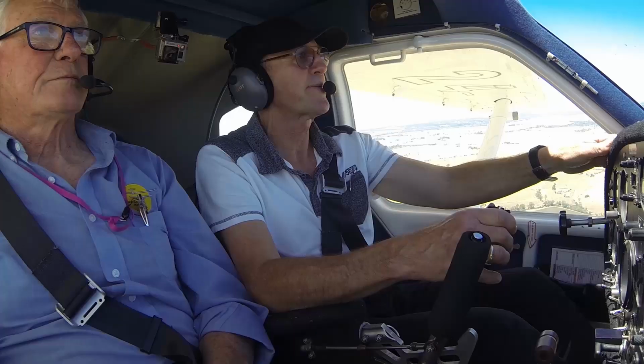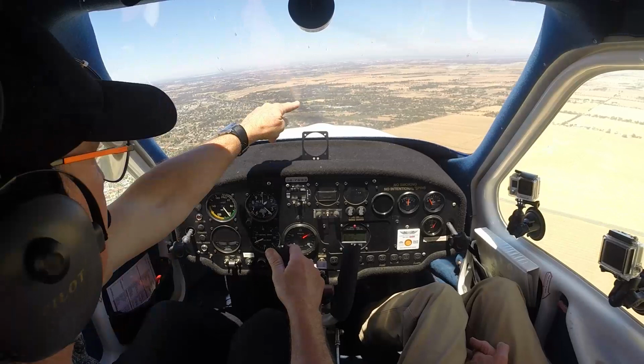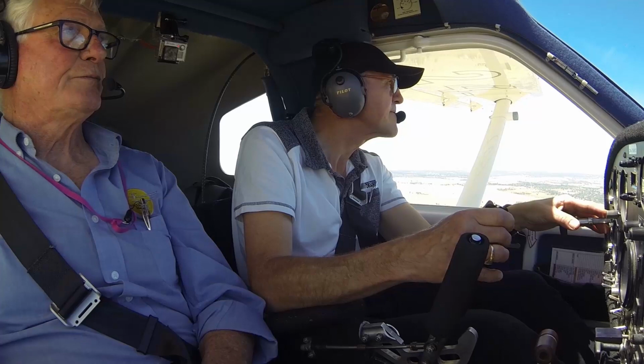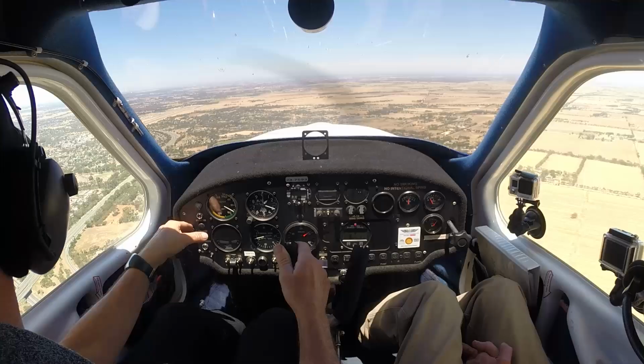Don't get too close, we might land this side, just over there. Okay, I'll head for that. Watch our height, we're nearly down. We've got to watch out for that glider taking off as well with the tug. He should be airborne now. Hard to spot, aren't they? I can't see him.